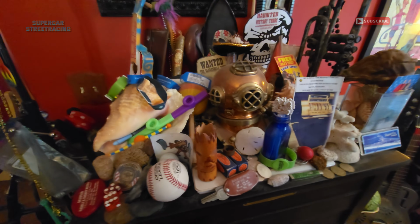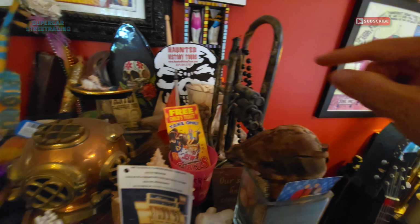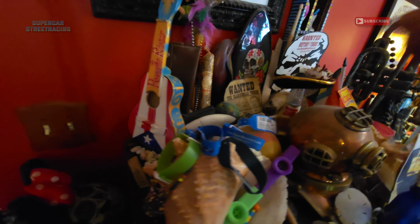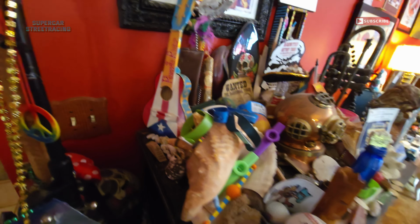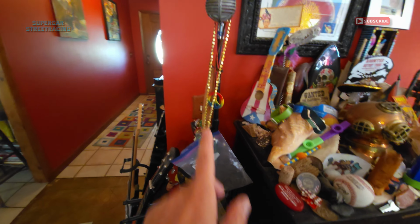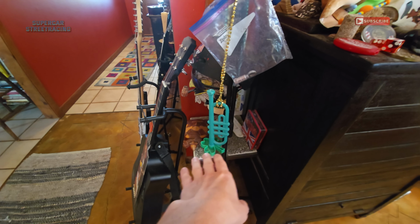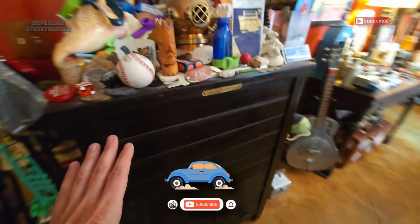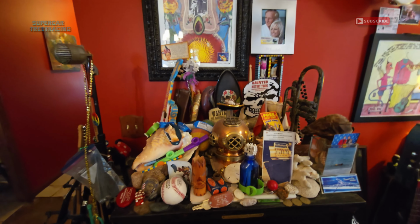There's a diver's bell here. There is some kind of old, I think that's a trombone. There's an old cigar, a Puerto Rico tiny ukulele there, and then knickknacks on the top. And to the left of that, an old vintage microphone with some Mardi Gras beads, and an old, looks like a Mardi Gras trumpet, honestly, is what I think it is. And then a cool old piece of furniture underneath this. Looks like some sort of chest, and that is part of the living room there.